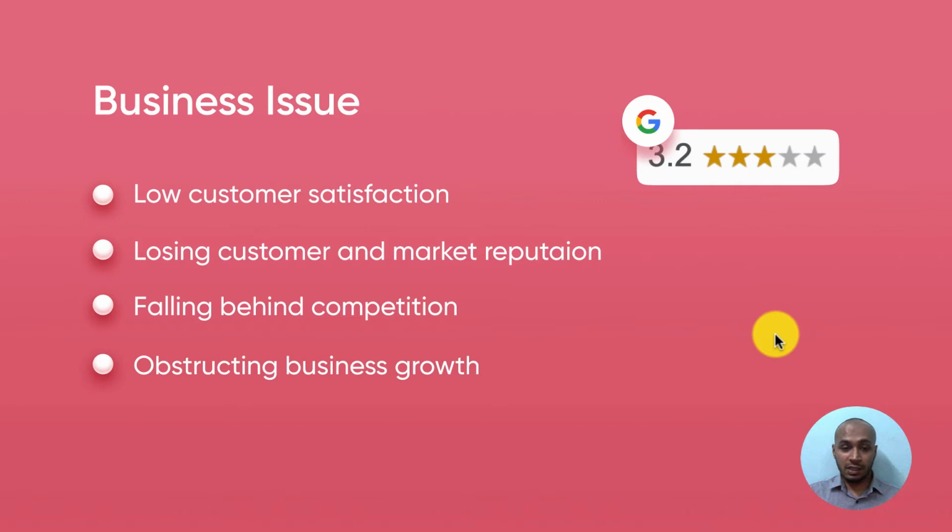And this is resulting in several aftermaths. One of them is low customer satisfaction. We have seen their global review, and it shows a very low number. We have also seen that people waiting in the queue to get served eventually get annoyed after 15 or 20 minutes. They leave the store, and that's losing a customer to the competition, and also losing your reputation in the market. So that's really obstructing the growth of the business.